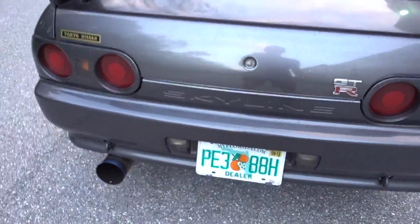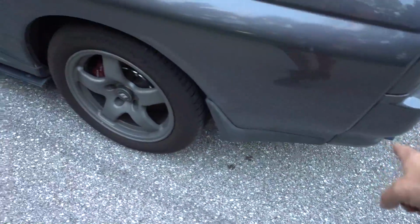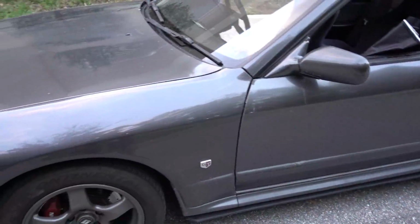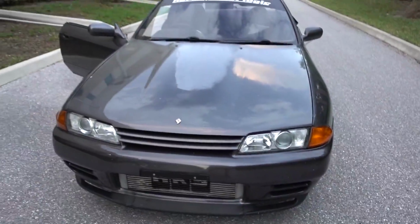Super light trunk. This is a Tomei TI full titanium exhaust to the Mines front pipe. This combination to me is just fantastic. I love it, and I wouldn't have it any other way. I love that equal length sound.